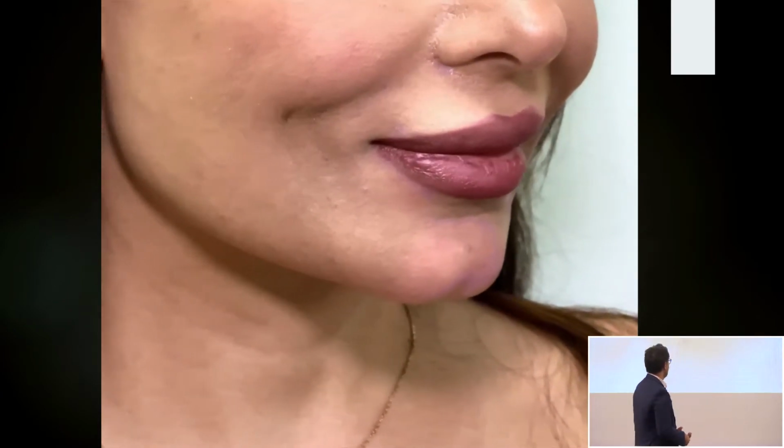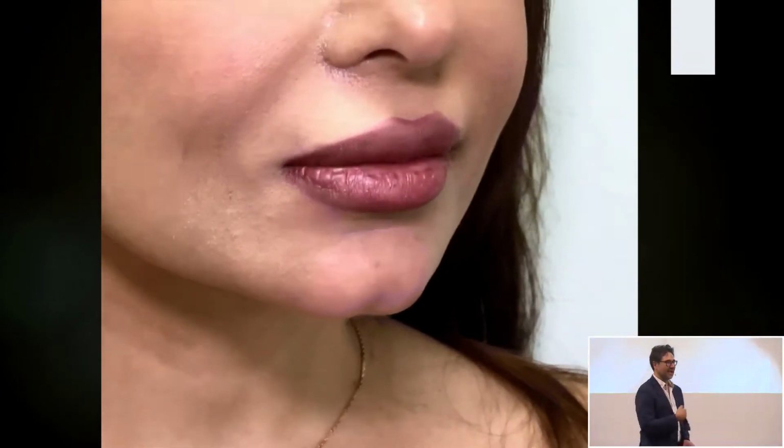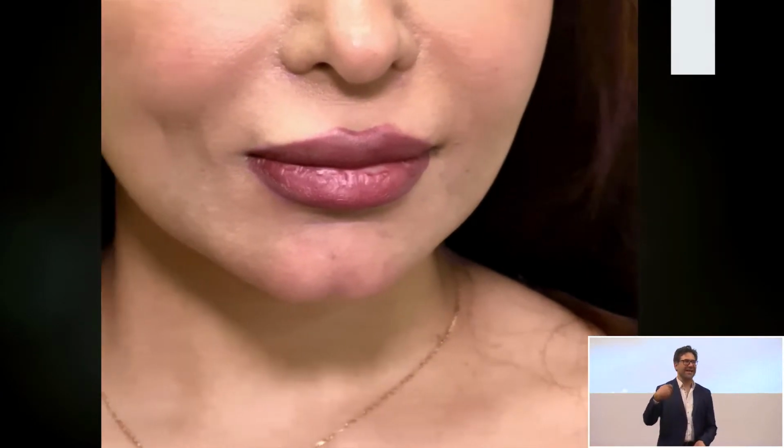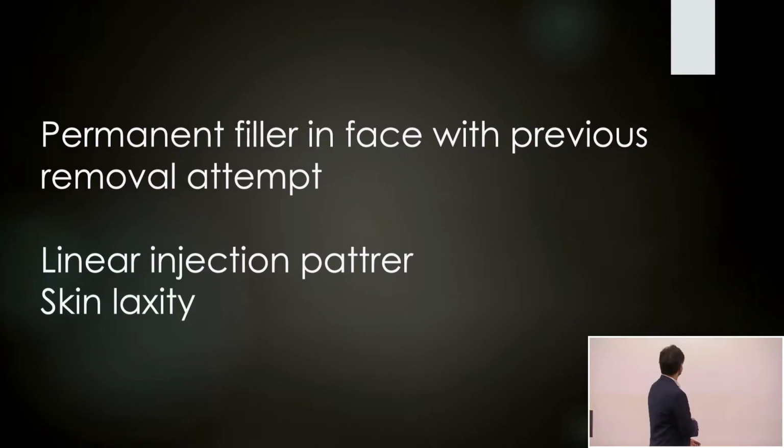And then if you can see here, hopefully this video will play for us, as she smiles, she has a lot more lift on her cheeks. She's starting to have some natural movement. A lot of the permanent filler problem is a more dynamic problem. You feel when they express and use their face, they don't look natural. That is after 1 month, without significant incision, without significant downtime, without significant cuts. And she was quite pleased with the results.